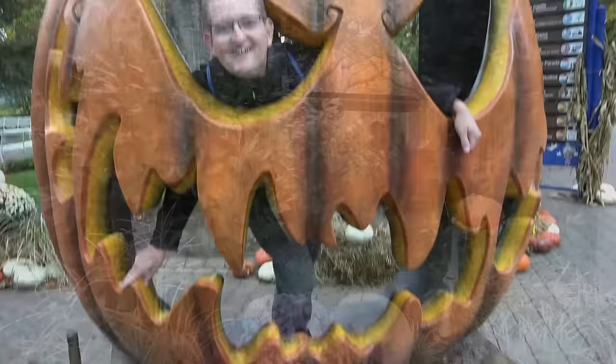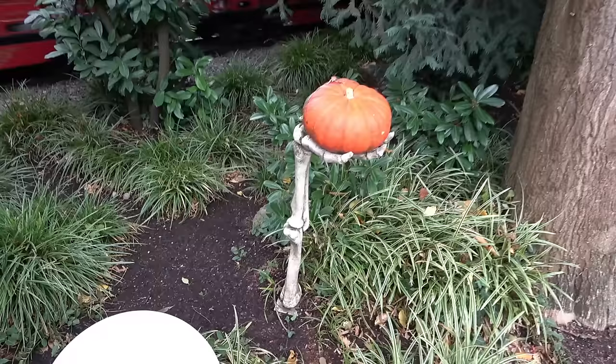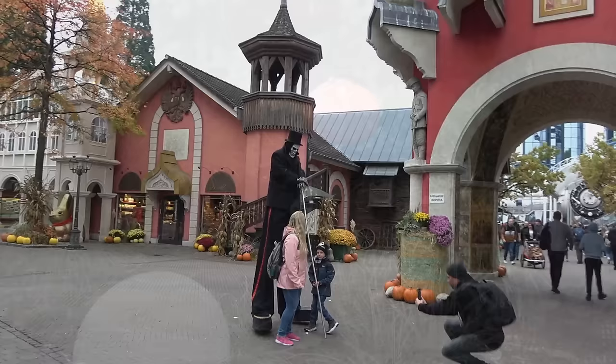Hey, there goes the train, and I love these. They're like a skeleton's hand coming out of the ground holding a pumpkin. That's quite quirky. Oh, we've got the Grim Reaper now just over here. There's another photo op around in the park, and we're gonna make our way now over onto Euromir.